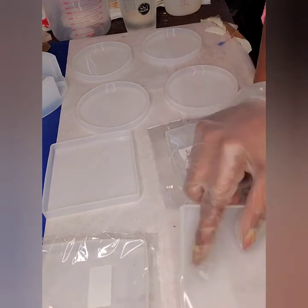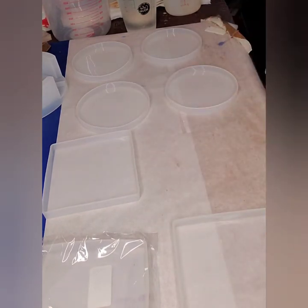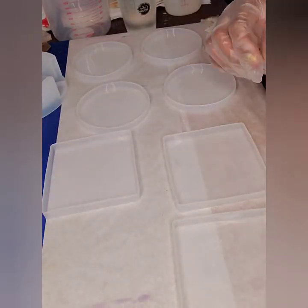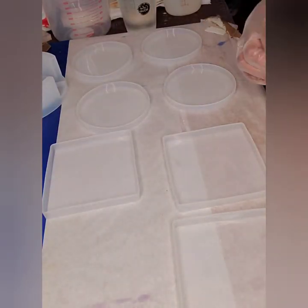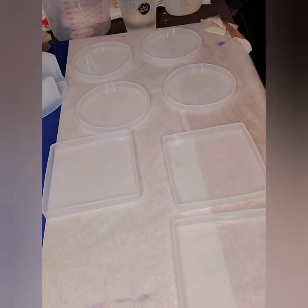I'm constantly trying to find new things to do that, again, are marketable, functional, and fun. Let me get my words twisted there. So I'm just opening up all of the molds because these are brand new. I've never done this one, so I do not know how many ounces this is going to take. However, I will have a total of 16 ounces.